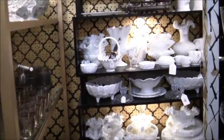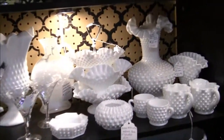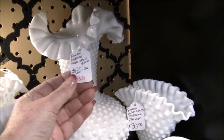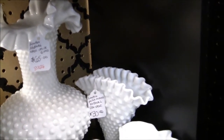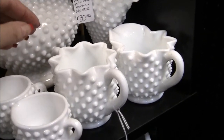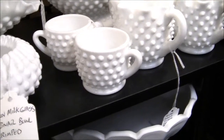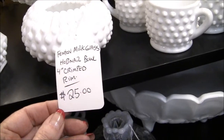It's all milk glass hobnail. Fenton, $65. Okay, I just hit the hobnail milk glass jackpot. Look, if you like milk glass hobnail, this booth is for you. Wow, that is really nice.